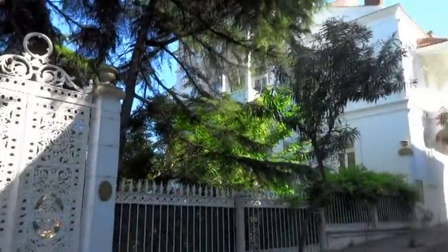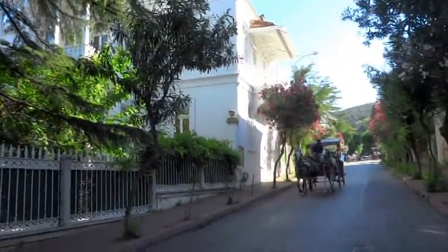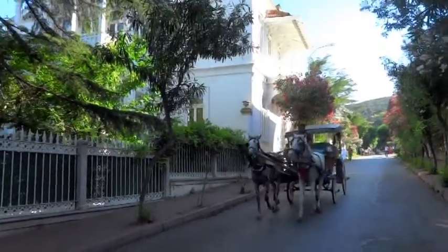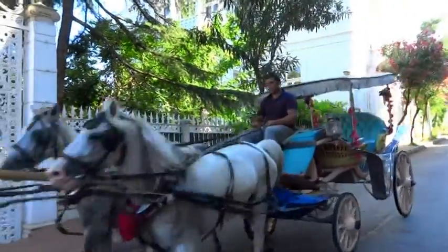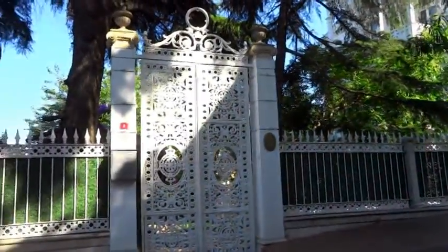While walking down the hill, there are many beautiful houses, some in despair, some not so much, and many nice streets. And be careful with the carriages.